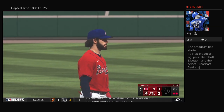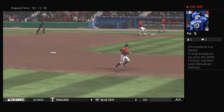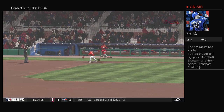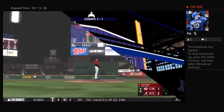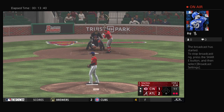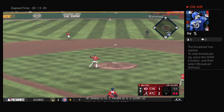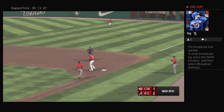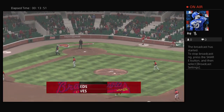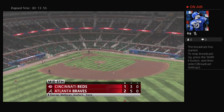Up next for Cincinnati, the first baseman, Tony Perez. Two outs, bases empty. And now Tony Perez. He's got the power, but great contact skills. One of the best contact hitters in the game. He caught it behind his back. Nicely done for the out. To the bottom of the sixth we go. 4-5-6 coming up. It's the Braves 2 and the Reds 1.